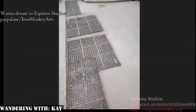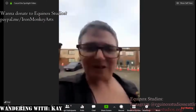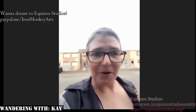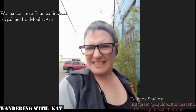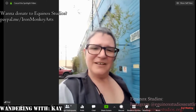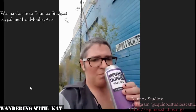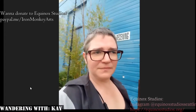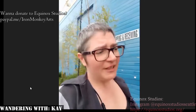All righty. Hold on here. I'm going to switch my camera for just a second and say that we're about to head into the Blue building. The Blue building is the first building of Equinox, and I believe it opened in 2006. Is that right, Tabasco? That is, yeah, I moved in, well, it actually might have been late 2006. I moved in after a year, at the end of 2007. So, 2006, 2007.